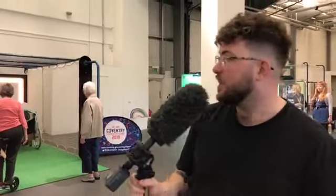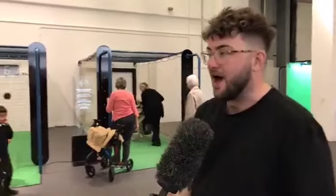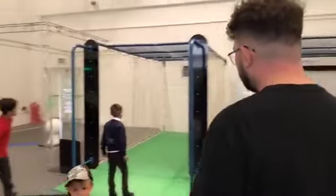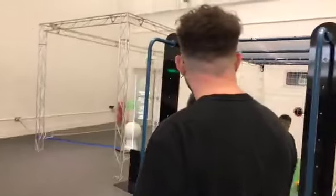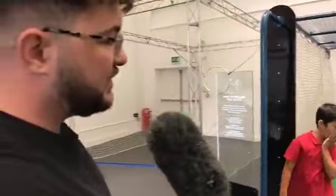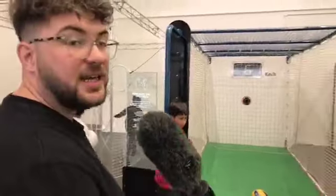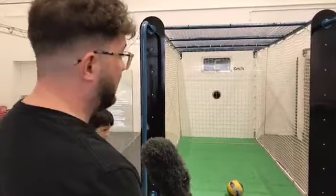So I think if we move on to one of our other activities, which is how hard you can kick, which is one of our visitors' favourites, we'll take a wander over here if that's okay. So for this activity, what you need to do is kick the ball as hard as you can in order to see how hard you actually kick.